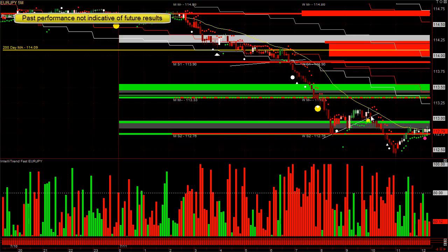I would cut my trading size in half in any trade that's super risky like this. Yes, if it works, you're going to make a lot of money, and no, it doesn't work a super high percentage of the time, maybe 50-50. So, be very cautious on these kind of trades.